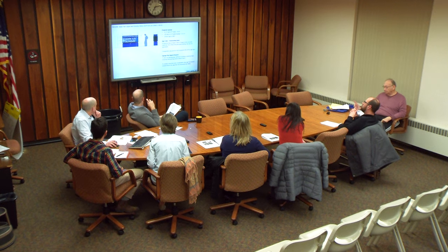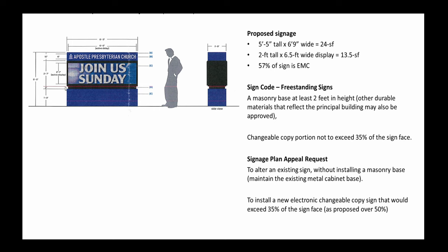Okay. I may be way off, but we calculated today, so okay, we didn't have this this morning. I'm just looking at the overall area of the sign face: 3 inches plus 2.7 inches plus 10 inches. This portion of the sign is what I was factoring as the overall sign face. The cabinet, this portion down here, I wasn't calling that signage. I was calling that just base.